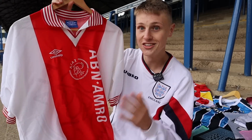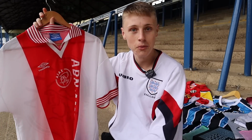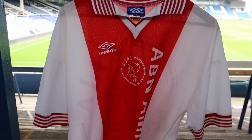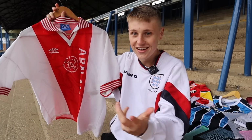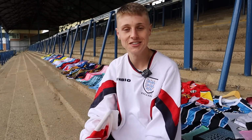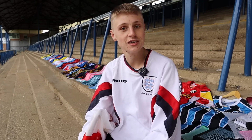This Ajax shirt has just stayed with me for so long now. I always say in these videos, I bought it because I thought I needed it to show that I'm a shirt collector. Oh, Ajax shirt, I'm so sorry. The only reason I own this shirt is because I wanted people to take me seriously as a shirt collector when I first started. Then I realized no one takes me seriously.